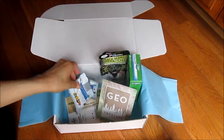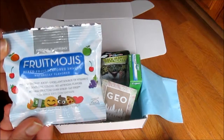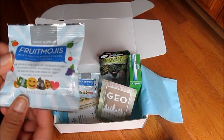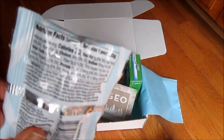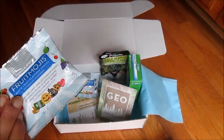So got 2 packets of Prince & Spring's Fruitmojis. So these are super cute. These are little gummies shaped like emojis, and not really excited to eat the poop one. But it's made with fruit juice and no artificial flavors or coloring. Of course, the first ingredient is corn syrup, so that's not preferable, but it is a healthier gummy snack.